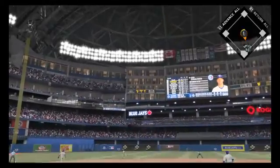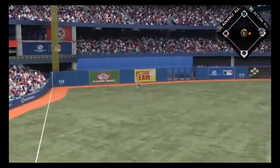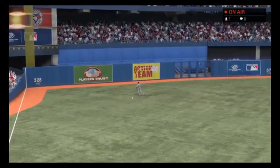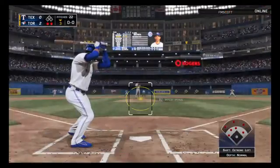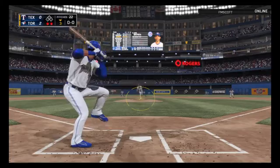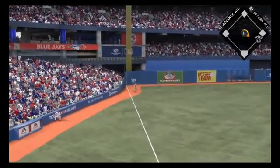Skied in the air to straightaway left. Hamilton is under it. And he brings it in for the second out of the inning. Jose Bautista is into the box for his second appearance. 0 for 1 with a flyout. This is hit hard and over the head of Beltre at third. It's a fair ball.